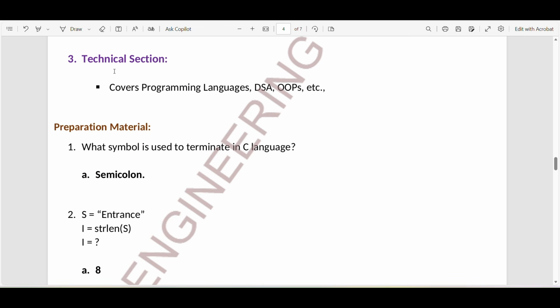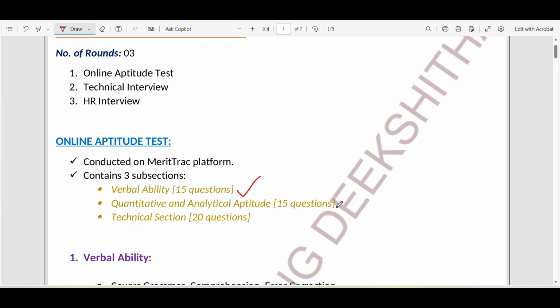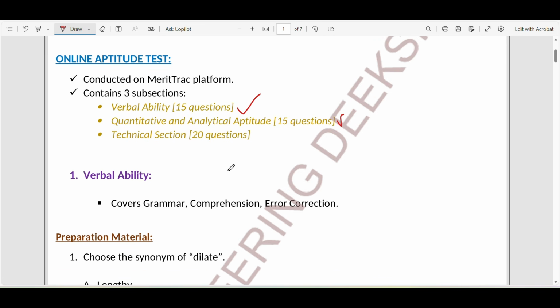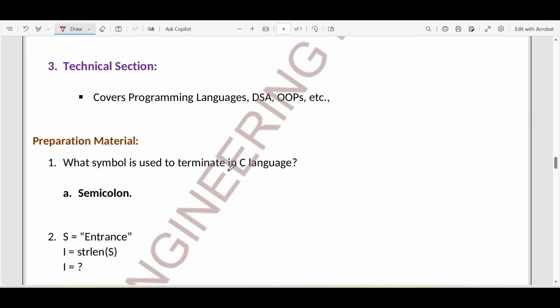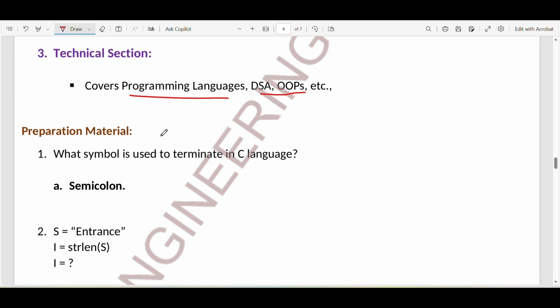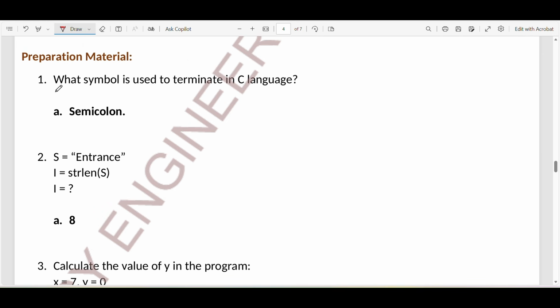Next, aptitude is also completed. You need to be very careful in aptitude because there are many topics and there are only 15 questions, so we also don't know from where they will come. Next is the technical section. Here it will cover programming languages, DSA, OOPS, like that. These are the technical topics which will be covered here. There is some preparation material which I have made for you all.